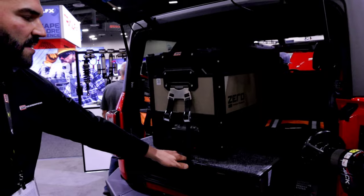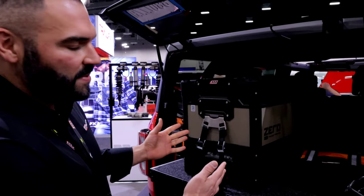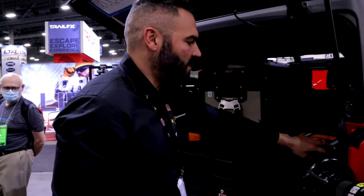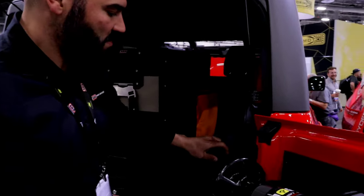A lot of storage underneath there. We have our ARB Zero fridge on top. Easy slide out, easy slide back. And then the sides actually offer additional storage as well.